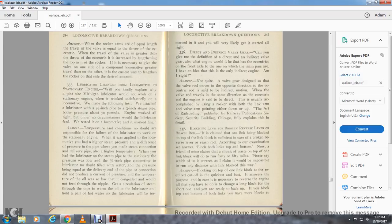Question 336. Direct and indirect valve gear. Can you give me a definition of direct and indirect valve gear? What engine would have the eccentrics on the front axle on which the main pins are? I have an idea that this is only an indirect engine. Am I right? No, not quite. Valve gear is designed with the valve moving in the opposite direction of the eccentric rod is said to be indirect motion. With the valve rod traveling in the same direction as the eccentric rod of the engine, it is said to be direct. This is usually accomplished with the use of the rocker, the length of the arm of the valve pointing either down or up. The Art of Railroading, Railway Publication Society, Security Building, Chicago, fully explains this in detail.